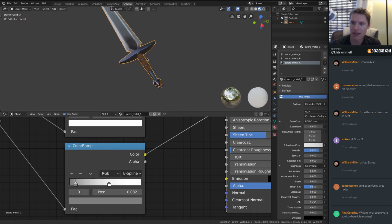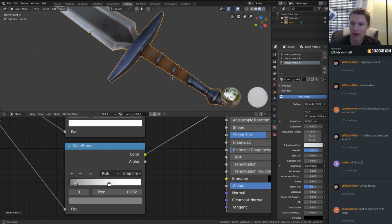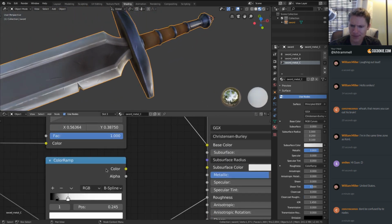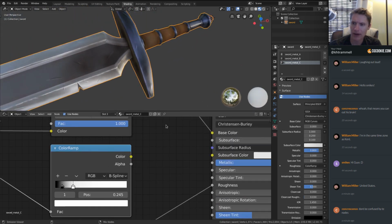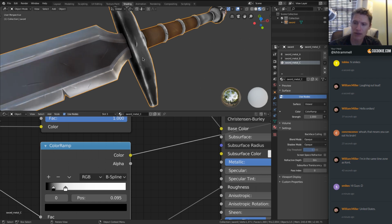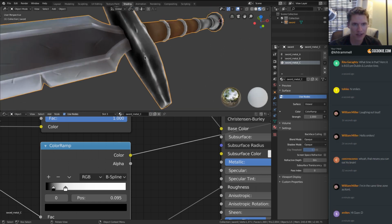Yeah, that's the type of metal that I'm going for. Very cool. So then, should I use the color ramp at all? I should invert it, right? So like if the edges are scuffed, it would be not less metallic, but maybe it would make sense for the underlying color to show through more.